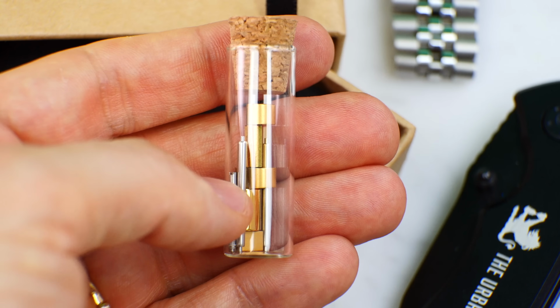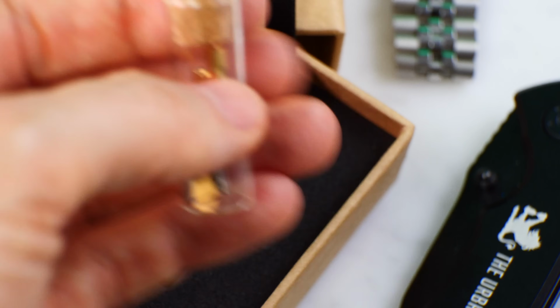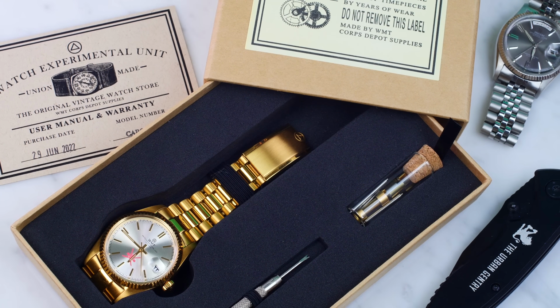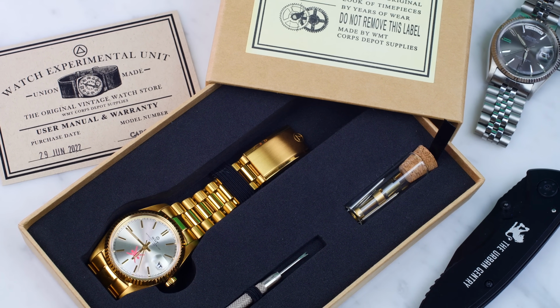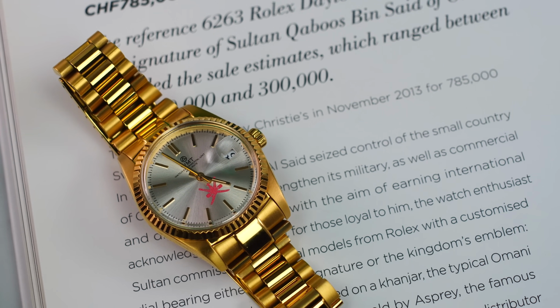But anyway, I really like the little jar they have included in the packaging. Nice touch. Somewhere to store the extra links. They didn't have to do that. Much better than a counterfeit. This is perfectly legal, obviously. God forbid something happens to it, you're not gonna have to worry about this.